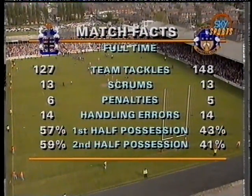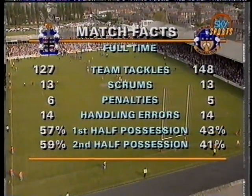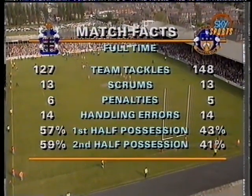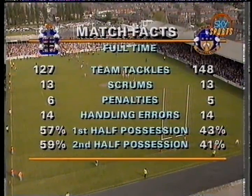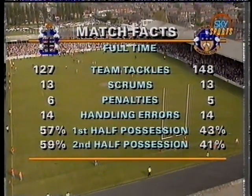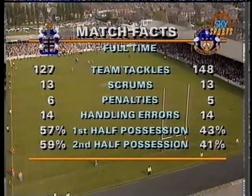For you personally, they just opened up for you at the right time, didn't they? Yeah, they did. We'd lost some early ball in that first half, and we said amongst the team, let's concentrate and hold onto the ball, and once we did, we put some pressure on their line, and they buckled a bit. The match facts tell their own story. Leeds having to do a lot more tackling than St Helens. Scrums, 26 of them in the match and 13 all. Penalties just going St Helens' way. Handling errors level pegging, but St Helens had a welter of possession in each half.